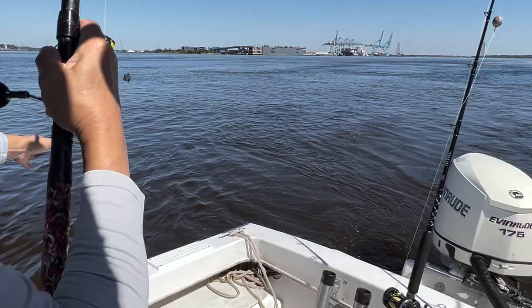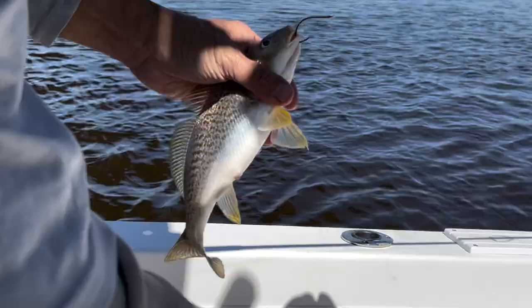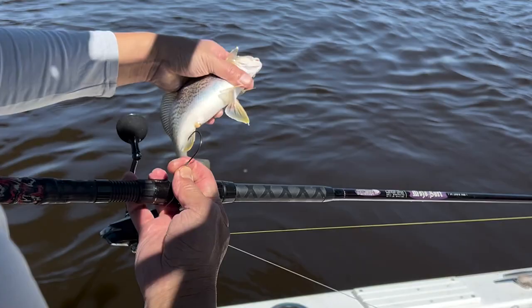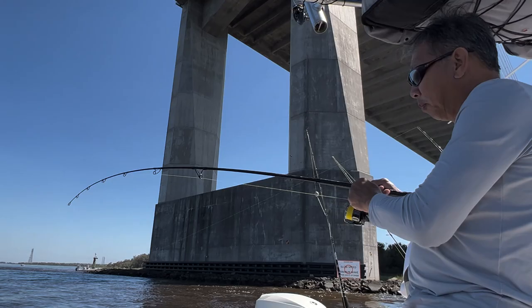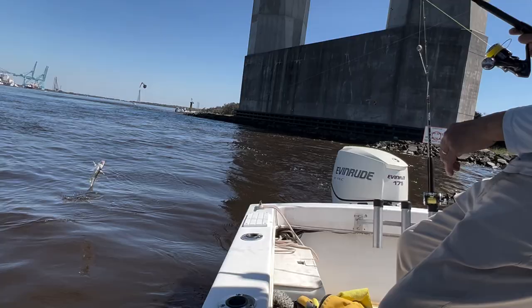Wow. Oh, that's a nice croaker. That's what he said it was. Some of the croakers are 20 inches or so. Nice croaker there. Oh my god, that was big.